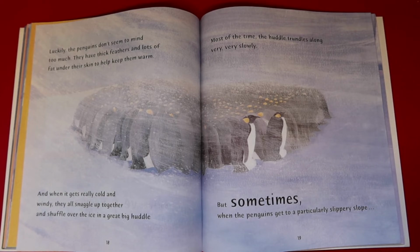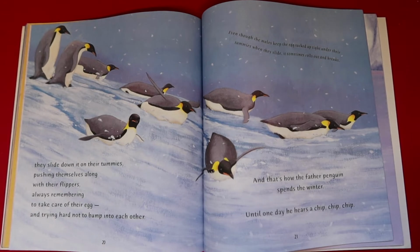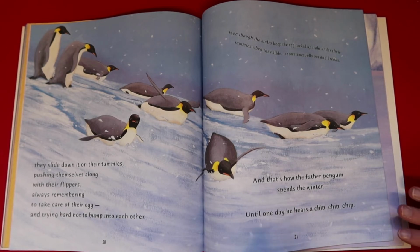But sometimes, when the penguins get to a particularly slippery slope, they slide down it on their tummies, pushing themselves along with their flippers, always remembering to take care of their egg and trying hard not to bump into each other. Even though the males keep the egg tucked up tight under their tummies when they slide, it sometimes rolls out and breaks. And that's how Father Penguin spends winter, until one day he hears chip, chip, chip.